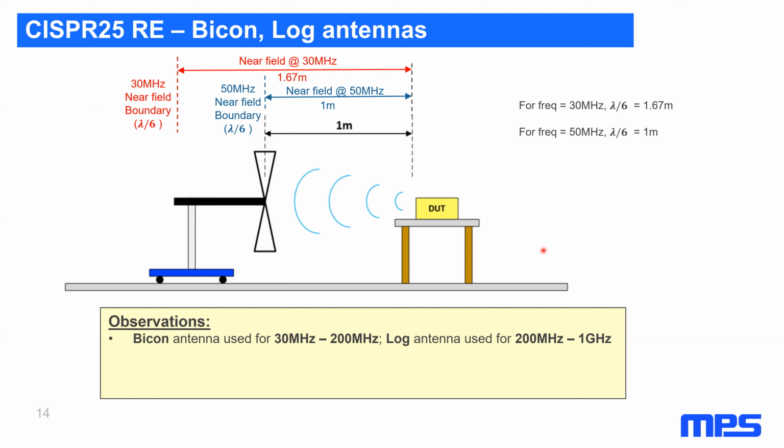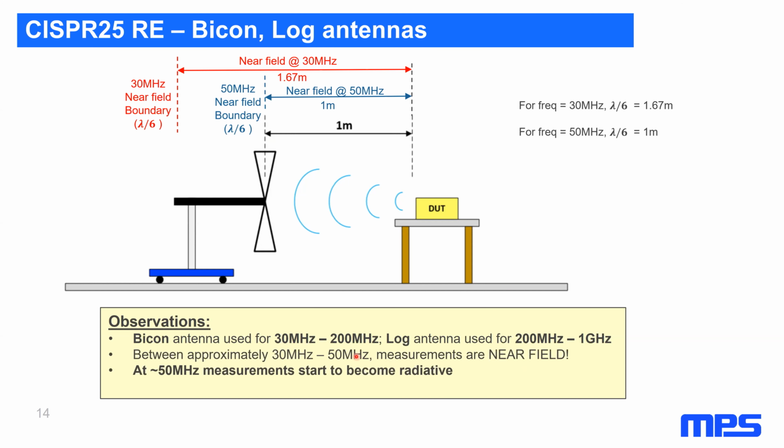So what we can come away with from this is that, in the very low frequency range of Bicon measurements, we're mostly dealing with a near field problem. And as we get up to about 50 megahertz and beyond, now we're dealing with a radiated problem that's really more of an electromagnetic wave propagating.